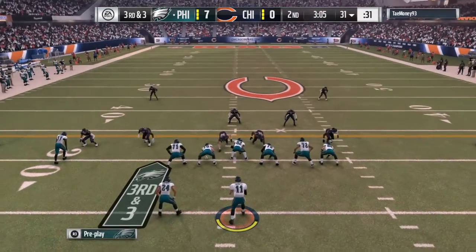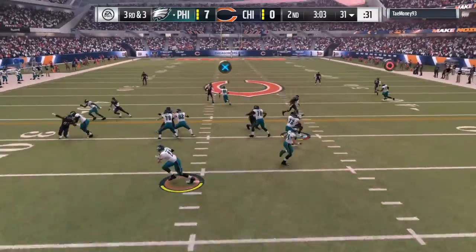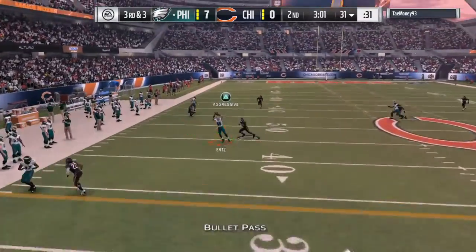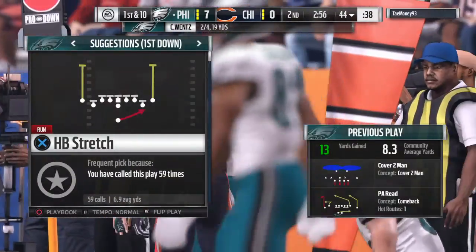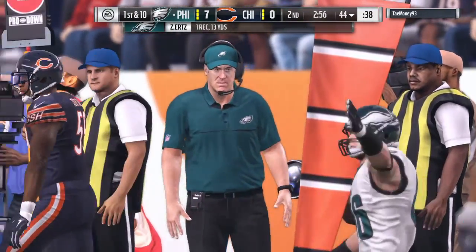We know it's not an easy job to go out and catch passes when people are trying to tackle you and knock the ball away. But the bottom line is, that's a pass he's got to have and a pass he should have caught. The 13 yards that time and a first.